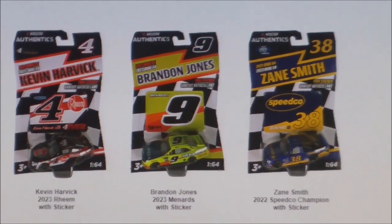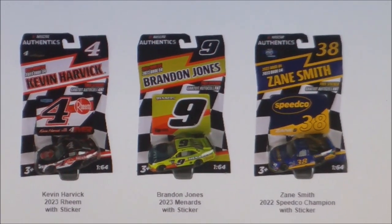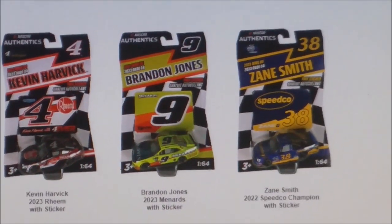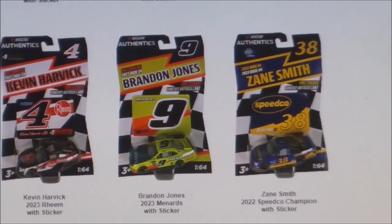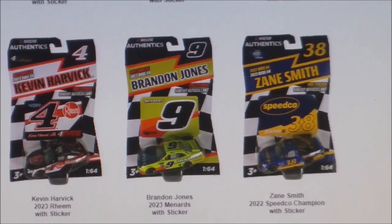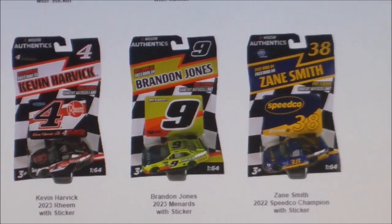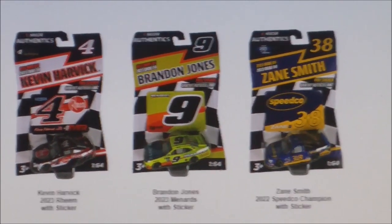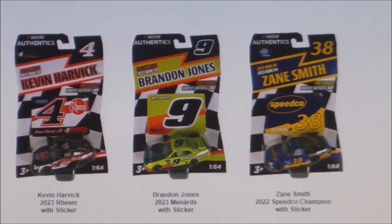Next up is 2023 Menards Brandon Jones right here. And this actually looks okay. The highlighter yellow with the hints of orange right there looks okay. And another Xfinity car. It's fine, I guess, to be honest with you.